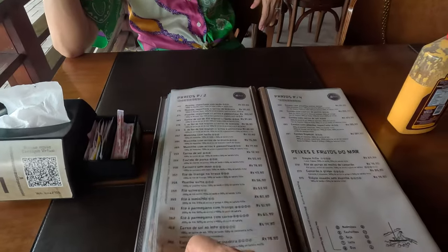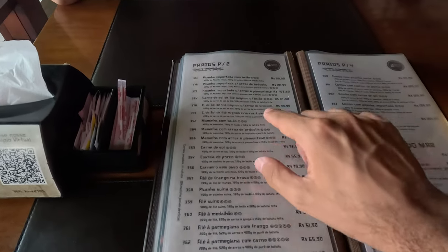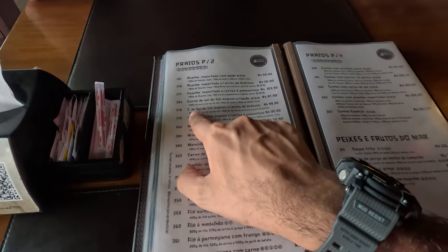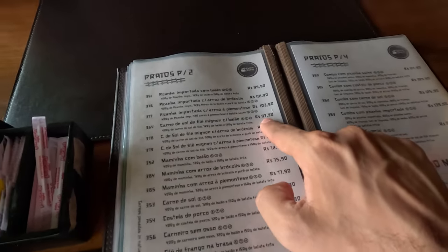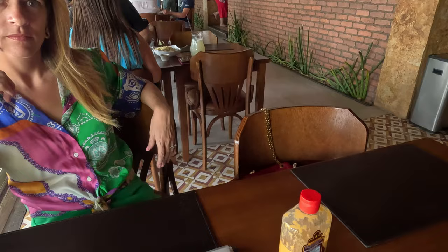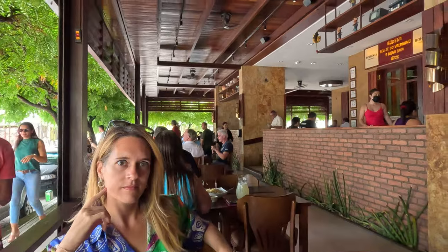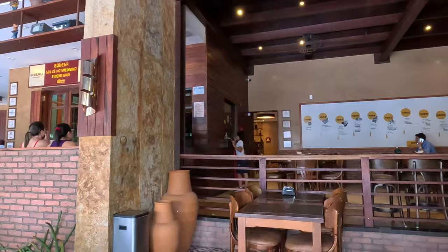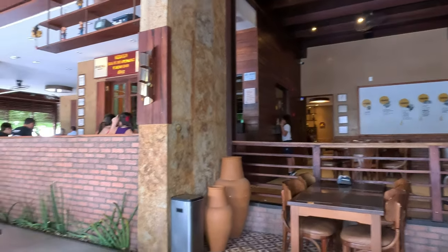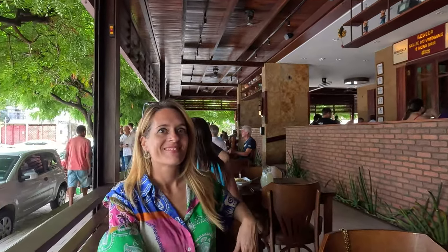And we also took another plate for two to share. We took this one, right? Yeah, carne de sol filet mignon. It is for 97 and 90 reais. And we also asked for a pitcher of lemonade, which is like the one on the other table. The environment also is very nice. Of course, like any other restaurant at the time of lunch, it's very busy and noisy, but the location and the ambiance is very nice.